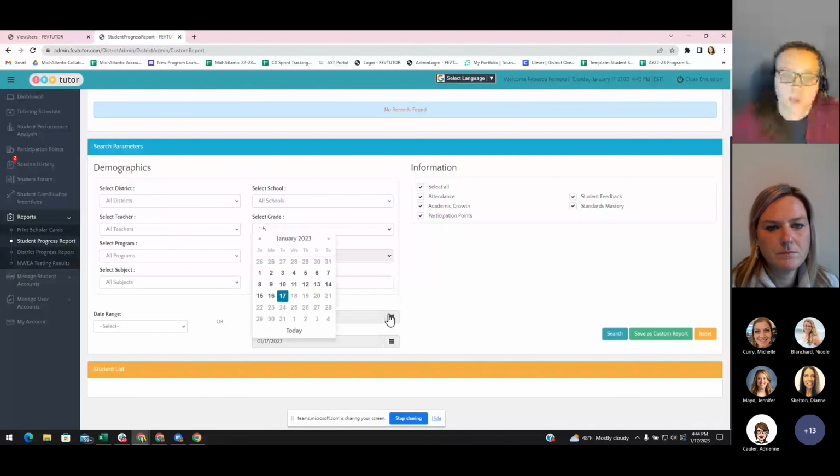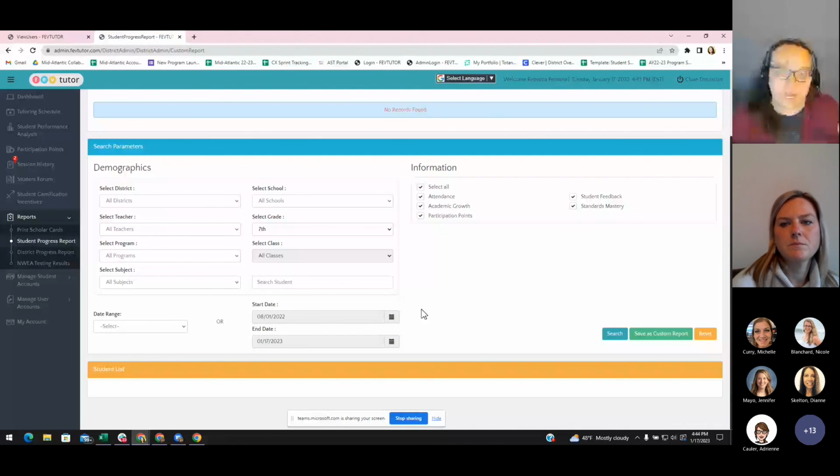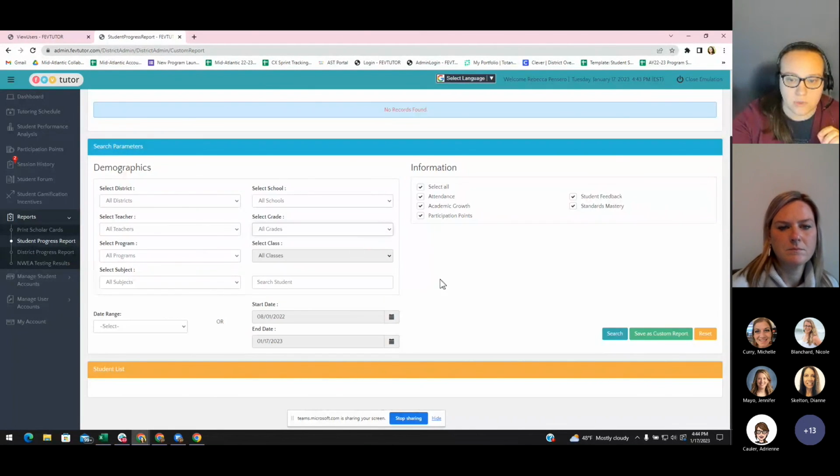I'll tell you that the larger the distance between the start date and the end date, sometimes if you're running a really large report, it might not run live in the platform. It might just email it to you later on. So if I were to sit here right now, logged in as Becky, and run a report for all of seventh grade for Harford County from the beginning of August till now, we'd have some Swan Creek and some Magnolia Middle School students, and it might end up being a report that's too large to do just while we're talking. I can show you what it would look like.